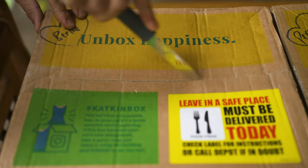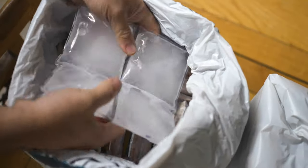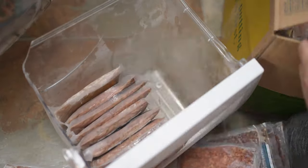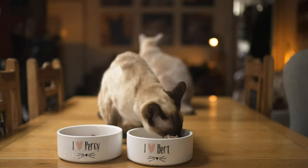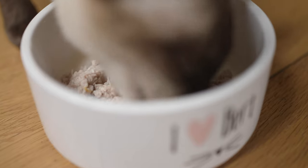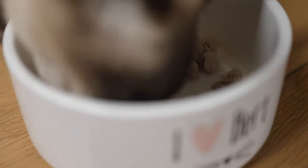They send you a box with 28 days worth of food in the packets, which are frozen by them before sending out. So I put them in the freezer. Now I don't get 5 boxes of these as I simply don't have the freezer space. I get 2, and it is mostly Bertie and Percy who eat them. I really think the Catkin food has really helped improve their health, and it's such a joy to see him really enjoy his food and eat so well, because I worry about him so much.